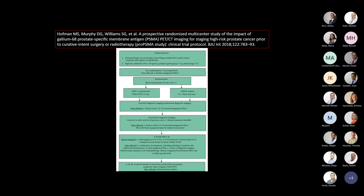So it was a prospective randomized multicenter trial, the proPSMA study. I just wanted to show how they randomized the people. They selected the people looking for diagnostic performance of PSMA PET versus conventional imaging. They looked at high risk and intermediate risk patients, and they randomly put one group of patients in CT plus bone scan. The other patients they put in PSMA imaging.